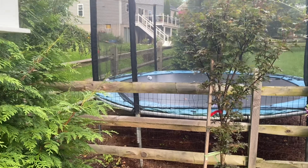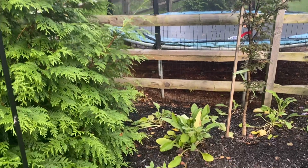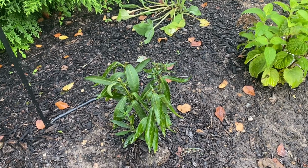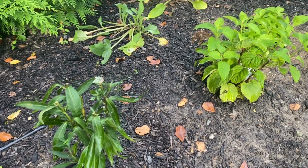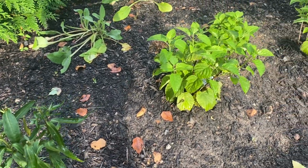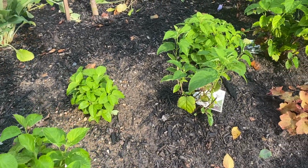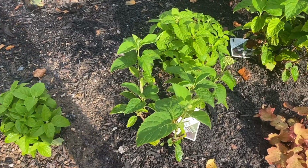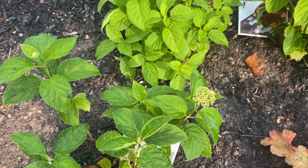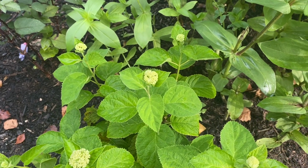And coming back behind my birdhouse, down here I have a phlox, same phlox as on the other side, salmony pink color. It's Monrovia phlox, and I'm blanking out on the name right now, but it does get salmony pink flowers. And these are my wee white hydrangeas that are finally putting on a second set of buds after I had cut them back. They were pretty ratty looking. Those will be beautiful when they're fully blooming.